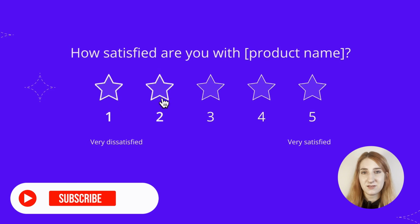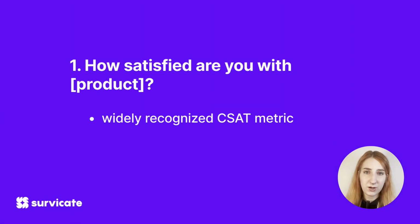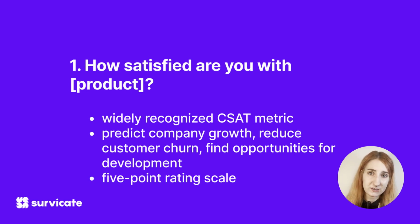Question number 1. How satisfied are you with a particular product? This is the standard CSAT question. It is the most basic way of measuring customer satisfaction. It helps predict company growth and reduce customer churn, as well as find crucial bugs and opportunities for development of your product. This question is usually measured on a 5-point rating scale. You can use numbers or a star rating system. Survicate also allows you to use a smiley scale.